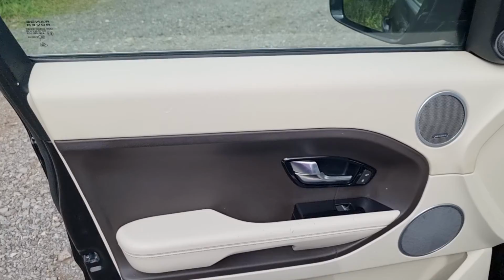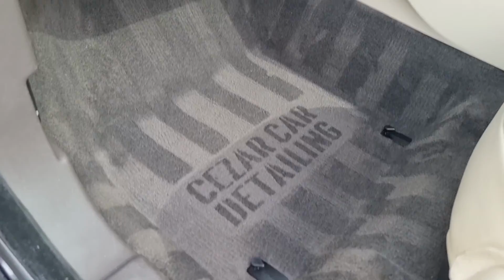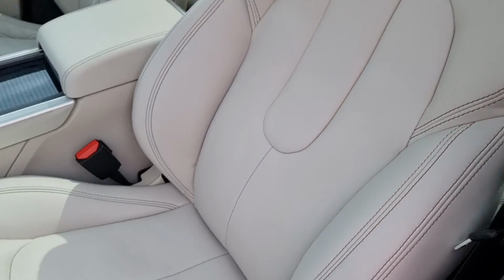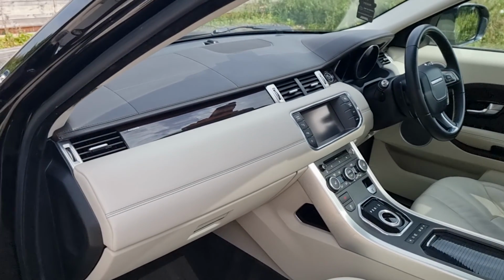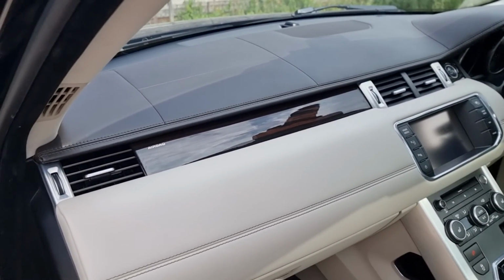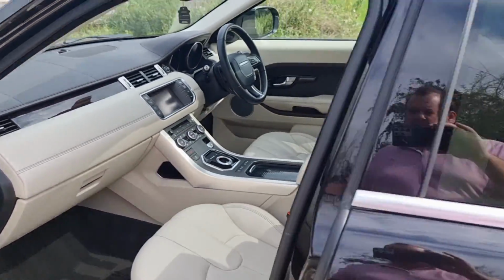Show you the front passenger side. Again, lovely and clean door card. Carpets are all lovely and clean. Smells really good in here. Passenger seat, really nice, and electric. It's got this lovely wooden dash insert and sort of two-tone leather. So the dash is all leather. This is leather and this is leather. So it looks really good. Right, let's get in and we'll start it up.